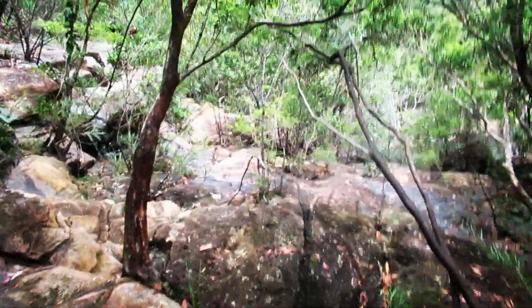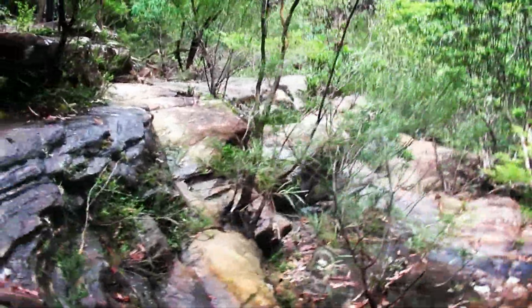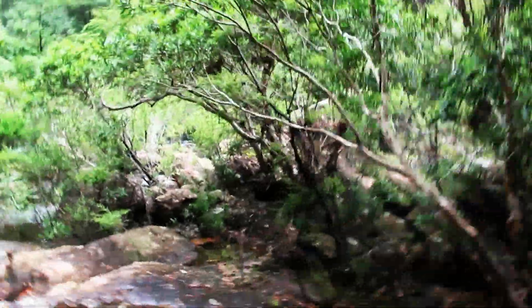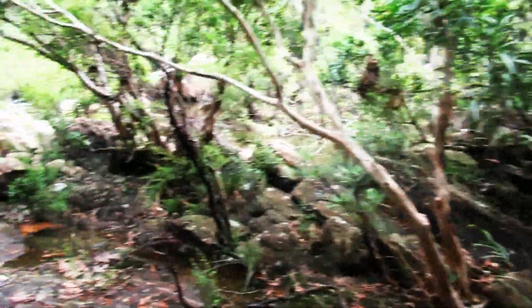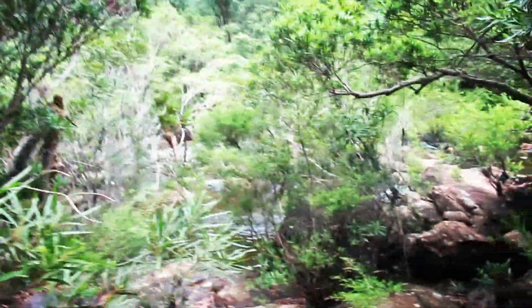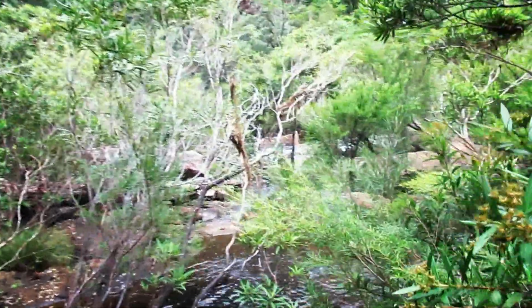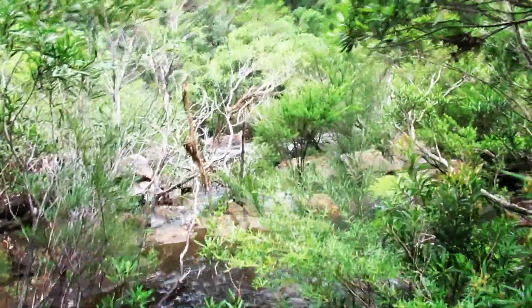I do believe this is where we will have our fire if we can get one going. This is really nice. Through here, a lot of natural rocks that I can use for seats. Whoa, be careful. Oh, yeah, look at this. Damn, I should have brought my swimmers. Let's see if I can get out there.